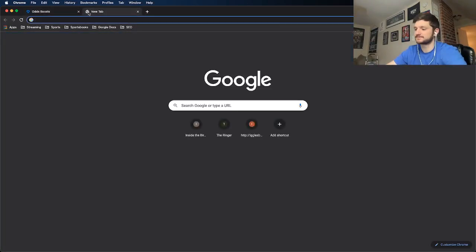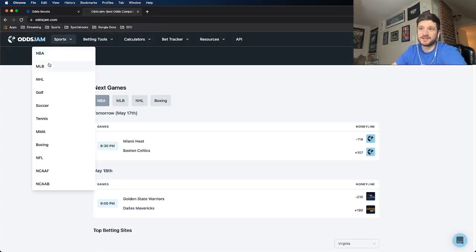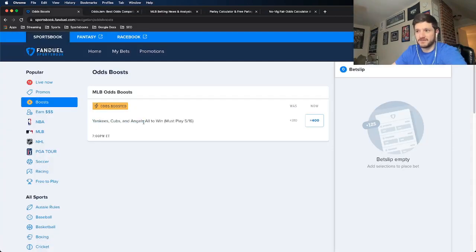So the first thing you need to do, you need to go to oddsjam.com, and you need 3 pages. Number 1, you need the MLB page, so I can get the MLB moneyline odds for each play. You need the parlay calculator, and you need the no VIG fair odds calculator. And then what you do from there, you just find the no VIG fair moneyline odds for all 3 of these teams, and you see whether that, if you put them in a parlay, has better odds than plus 400 or not. If it has, let's say the true line of this parlay is plus 350, then it would be worthy of betting. If it's higher than 400, then it would not.